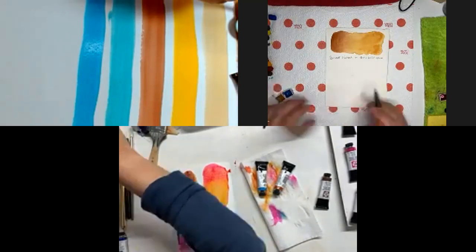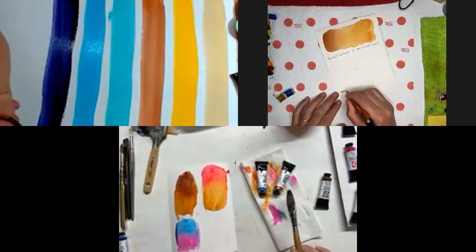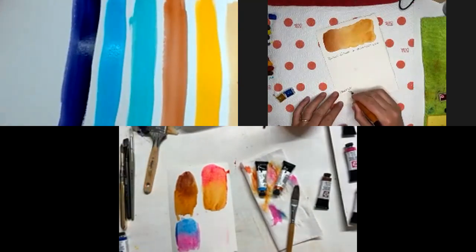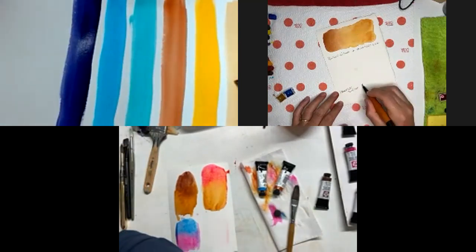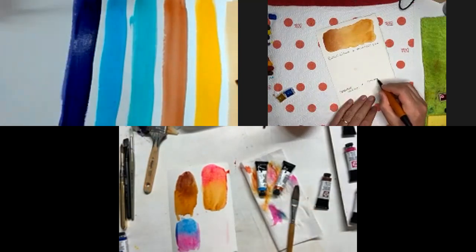This is the Carbazole Violet. That's so pretty, just a dark, dark color. It's the Carbazole Violet. It looks more blue on the screen. That's just the camera for some reason, but here you can actually see it's more purplish.